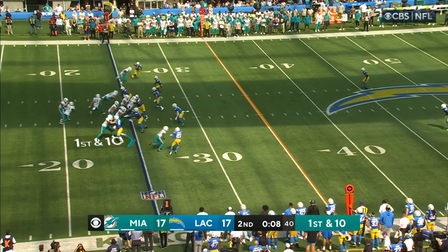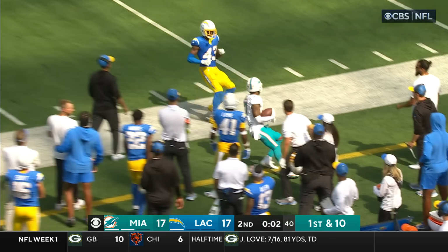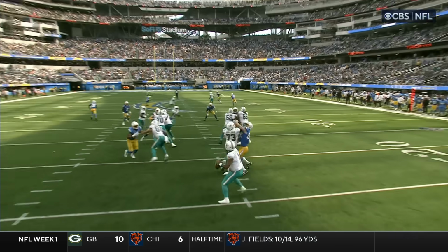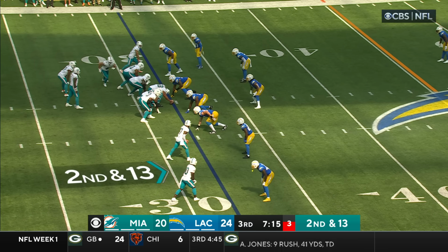1st down and 10. Fake to Mostert. Blocked by Smythe. Down the near side. Caught. Waddle right in front of Davis. Pick up and stops the clock. Well, that was a very long developing play. They were able to get the completion up near midfield and get out of bounds. So far, they've held up pretty good.